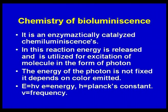Coming to the chemistry of bioluminescence, bioluminescence is enzymatically catalyzed chemiluminescence. Chemiluminescence means that you utilize high energy for excitation of a molecule, ultimately releasing a photon. Photon is your light. This is given by E = hν, where E is energy, h is Planck's constant, and ν is frequency.